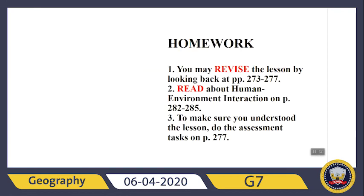Here we are. First of all, you may revise this lesson by looking back at the pages that we just read, and you should also read about human-environment interaction on pages 282-85. And to make sure that you understood the lesson, you need to do the assessment task. First of all, on page 277, and second, it is not written on the screen, but when you are done with human-environment interaction, on page 285, you will also have the assessment section. Please do it as well.